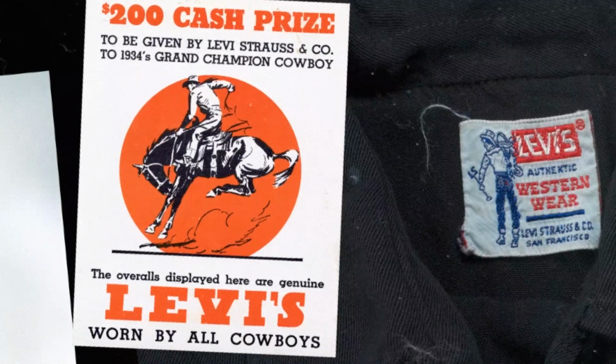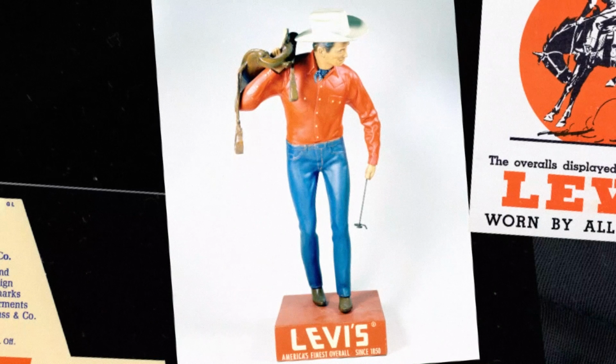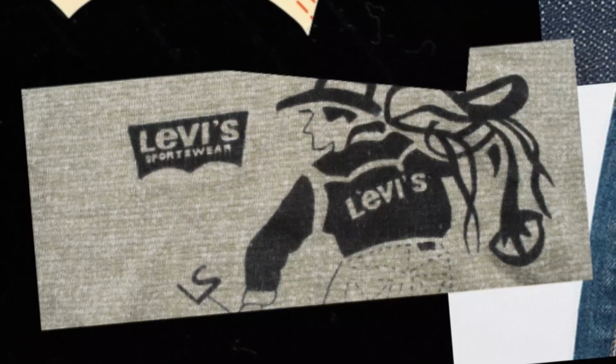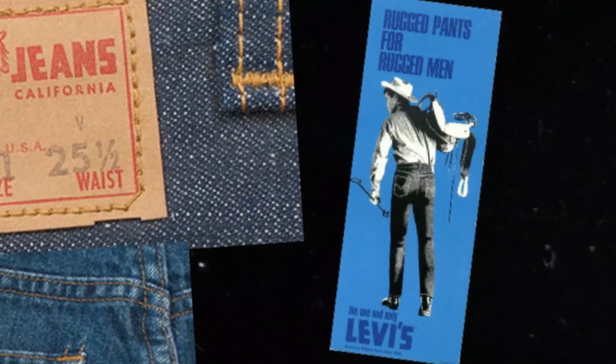And we, as a brand, chose a cowboy by the 1930s to use in our advertising. And we called that character the Saddleman. That image appeared not only on the labels of our products, but in advertising pieces.